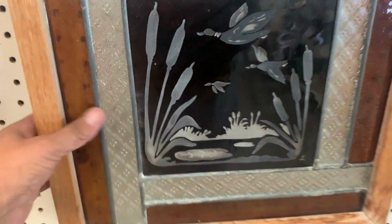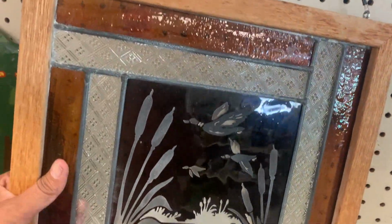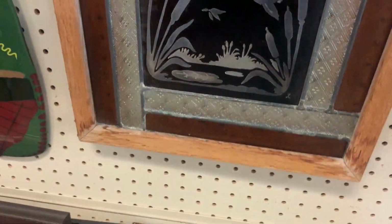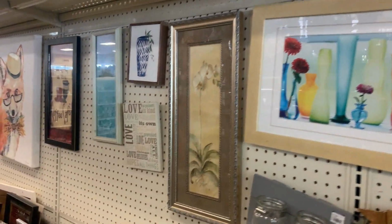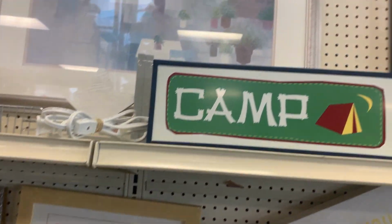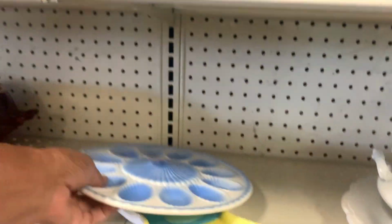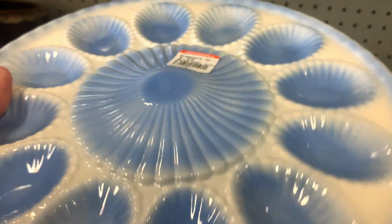I didn't grab this stained glass window though, and I kind of regret it, because look how cool it is. That would be so cute in a kid's room. And this was kind of pretty, but it looked new.